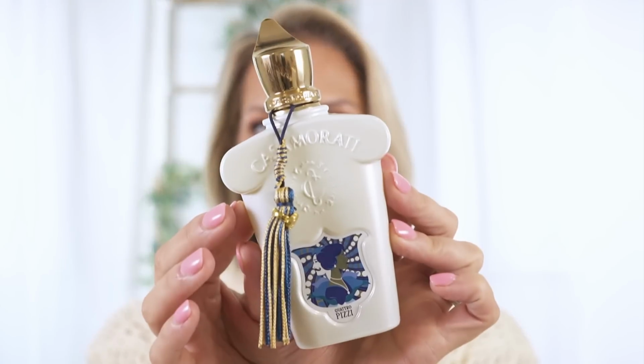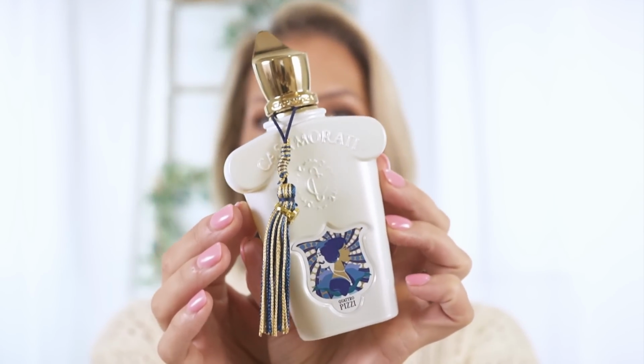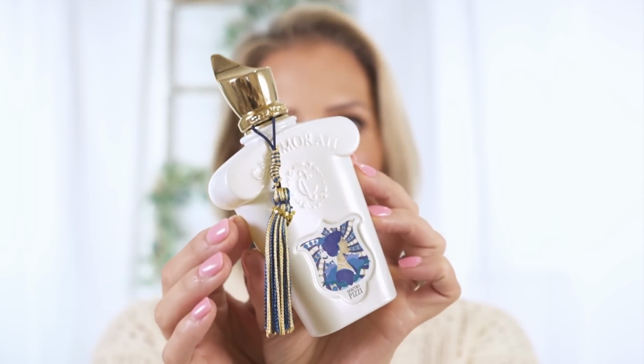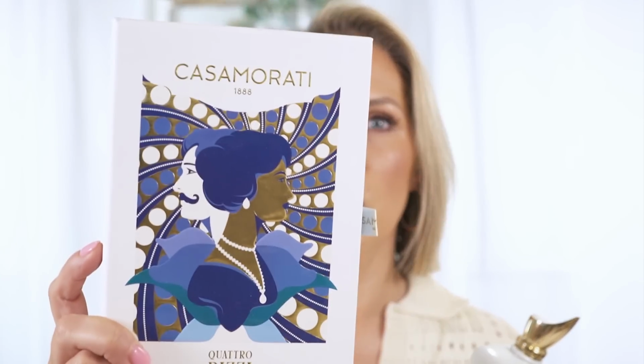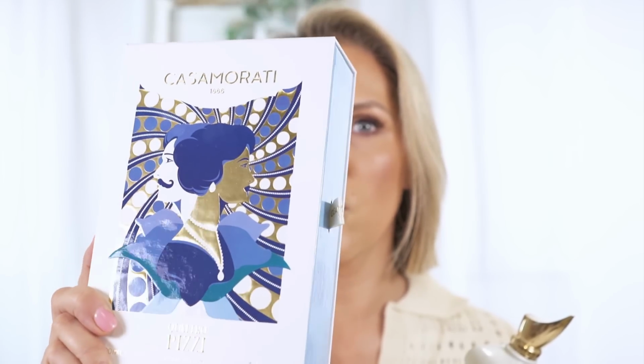This is the newest addition to the Xerjoff Casamorati line, and it is called Quattro Pizzi. Gorgeous white bottle, which to me is very indicative of what it smells like. Once I get into that, I think you'll understand. And I did want to show the box too, because some boxes are beautiful and some boxes are just boxes. I keep them all just because, but this one is worthy of staying on your vanity. I think it's just the colors. Oh, it's just so pretty.